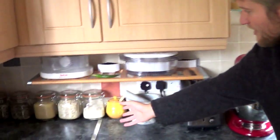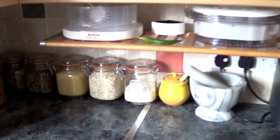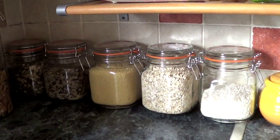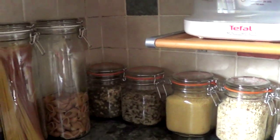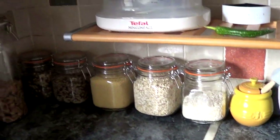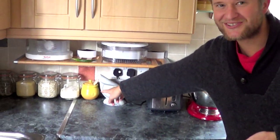Now containers are also great for storing stuff, and we really like to use containers that we can see, and we can see what's inside. So there we have a lot of our carbs, really, so rice, oats, couscous, some lentils in the back, and we also have some pasta jars there. Again, it looks nice, but we can also see how much we have. It just gives the whole kitchen a great feel. Our pestle and mortar is also there, our honey pot too.